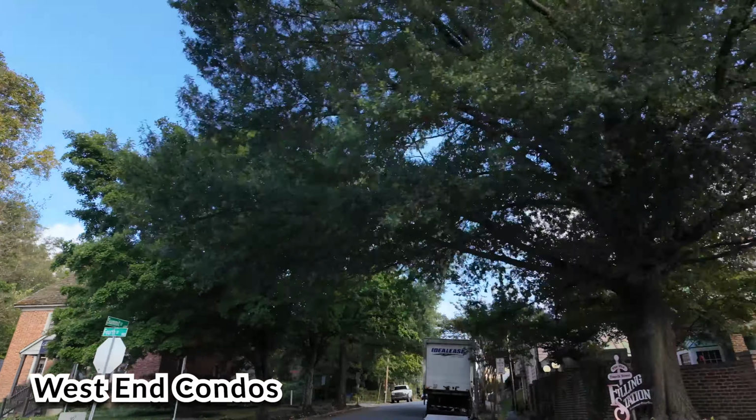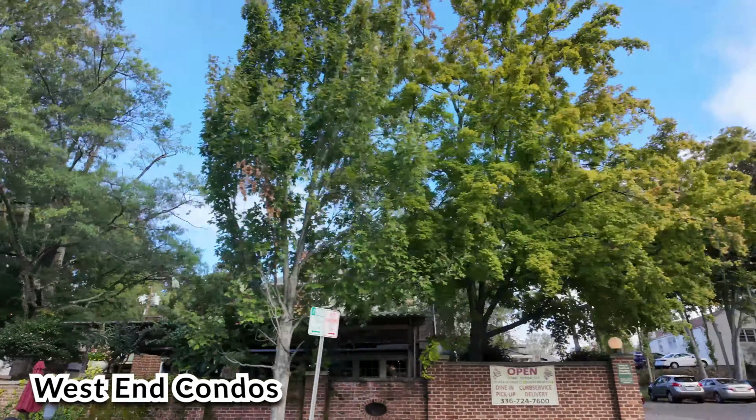Next, we're going to talk about some prime location condos that are going to be next to or really close to some key amenities here in the city. So these are not going to be for everyone. These are definitely going to be a little bit more pricey, but stick around because I think you'll learn something.